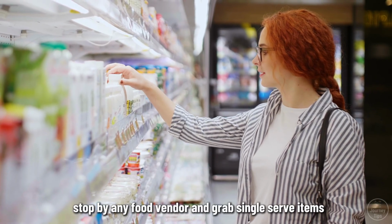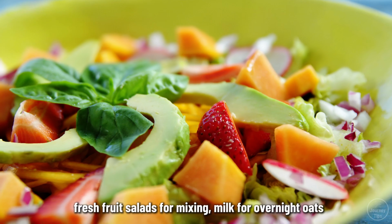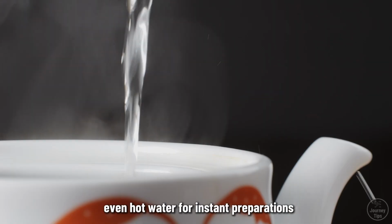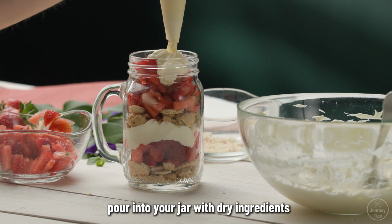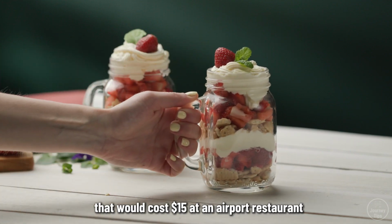Stop by any food vendor and grab single-serve items: yogurt cups for parfaits, fresh fruit salads for mixing, milk for overnight oats, even hot water for instant preparations. Pour into your jar with dry ingredients, and suddenly you've created custom meals that would cost $15 at an airport restaurant.